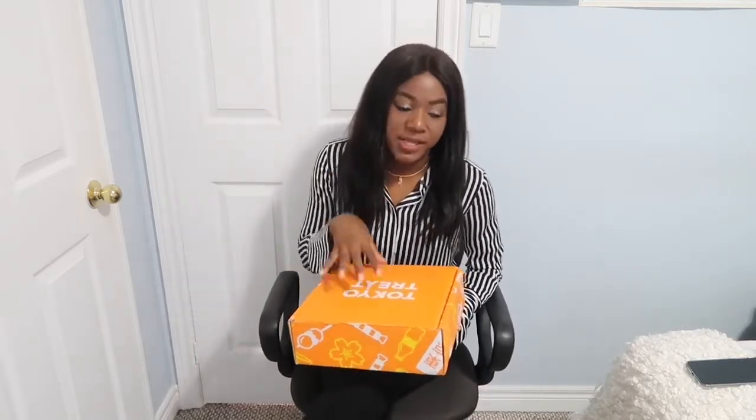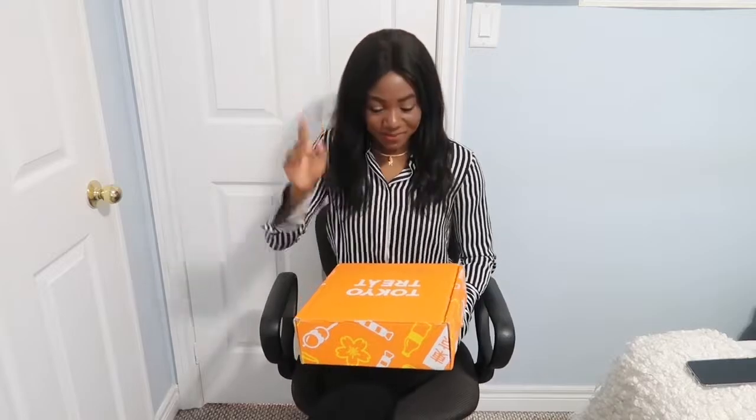So we're just going to go through what is inside the box, and I'm going to try some of the treats that are in here. I'm not going to try everything because obviously I'm going to get a stomachache if I'm eating way too much. But I'm going to try some of it, and then you guys get my first reaction, and I think that's going to be a lot of fun. So let's do it. Okay, wow.